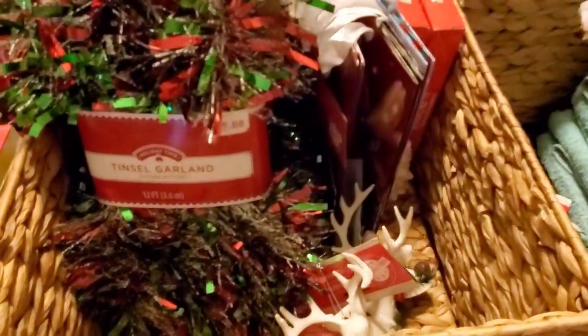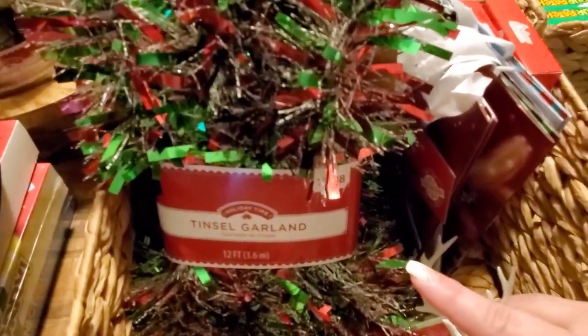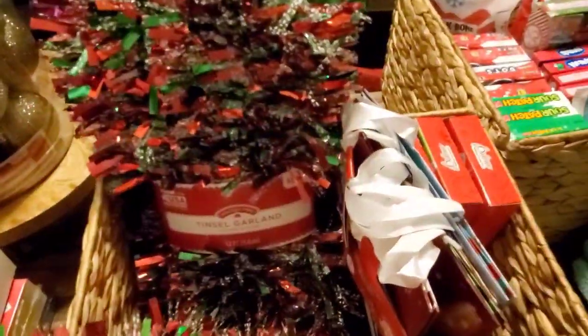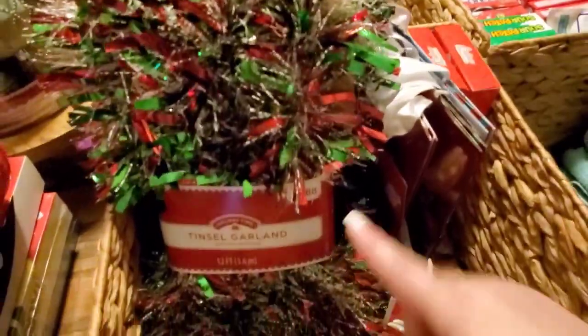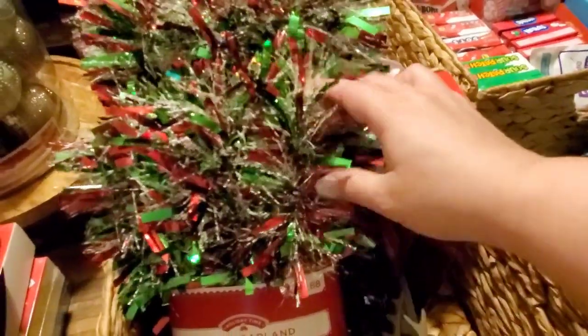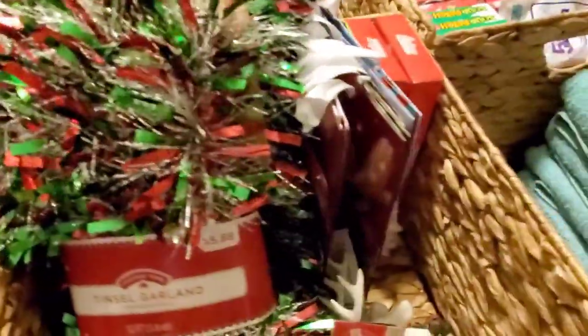I'm hoping that this helps the arthritis in the knees. I actually had purchased 2 of these last year and didn't use them. So I grabbed another one this year from Walmart. They're $5.88 and you get 12 feet. So I was glad they had it again because I will need 3.